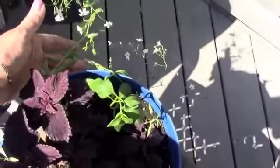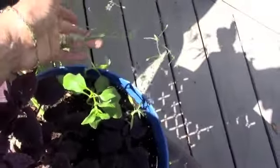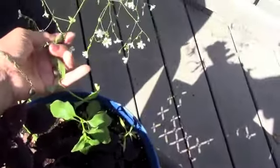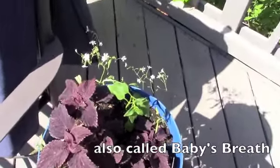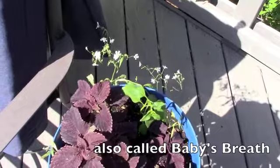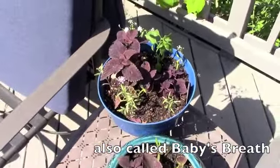And just to show you, I'm using some of my 99-cent flowers. Not sure what these are. I think they're the Gossiphilia, but they should cascade over, and I love the look of white and purple together, so I'm excited to see how that grows up together.